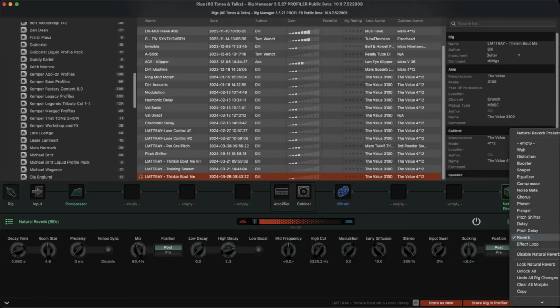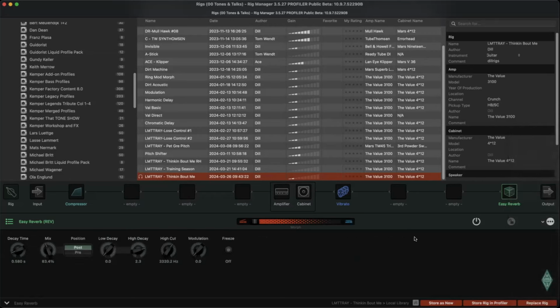I will tell you. So go to easy reverb, and then go to load type. So you get those settings just with the easy reverb, and it sounds like this. So it's nearly the same, with just less parameters. Okay.